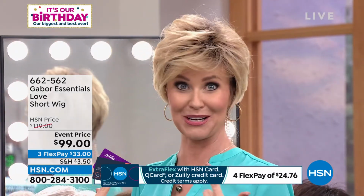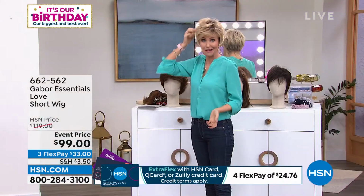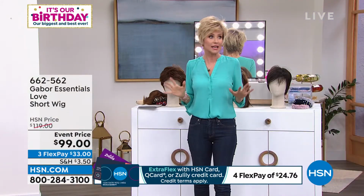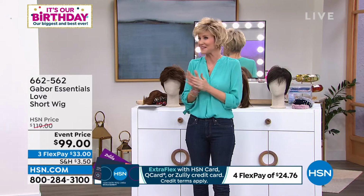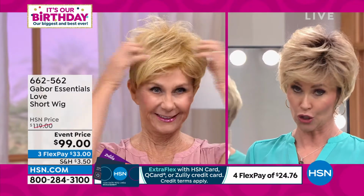Whether you're getting something new, like this is a completely different look for me, right? Completely different color, completely different cut. I love it. It's so much fun, and it's a great way of taking a risk without any risk whatsoever. My goodness, if I walked into Martino's salon and said this is the style I want, he might be like, are you sure?